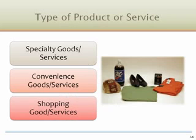The same product can represent different goods categories for different consumers. For example, some consumers consider jewelry a shopping good and therefore visit their local department store or warehouse store, such as Costco or BJ's, to find products, whereas others view it as a specialty good that should be purchased from a jewelry store or even a specific jewelry store.